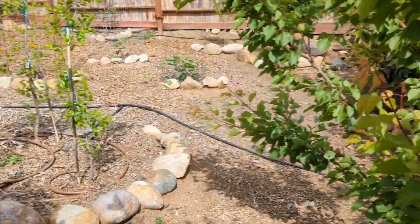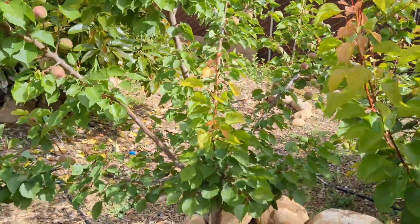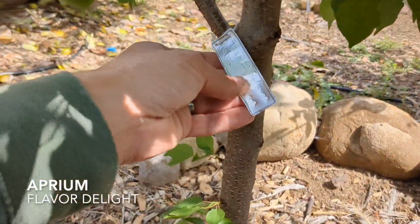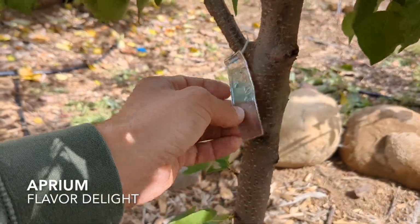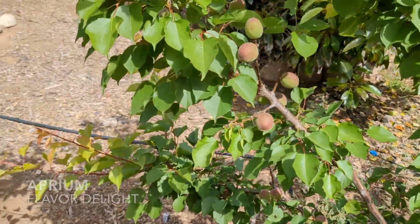Now, one tree that could potentially ripen up for me on time for a May harvest is this Aprium over here, which is in the ground for the first year. So this is Flavor Delight. Let me make sure I get that right. I always mix these up. I have multiple trees that have the word delight in them. Yeah, Flavor Delight Aprium. So take a look at these guys. They are shaping up nicely.